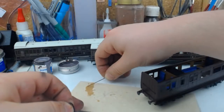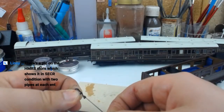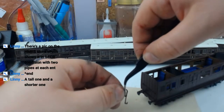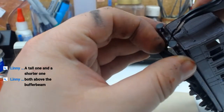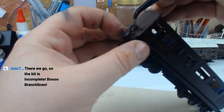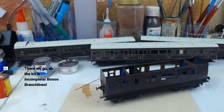But as Linny points out, it makes coupling even more fiddly since I use actual scale couplings. Also, the fact it didn't come with steam heating pipes means I don't have any. I have my big stash of vacuum pipes that I've stolen some from for this, but I do not have any others.